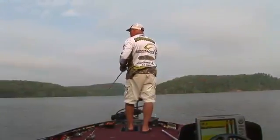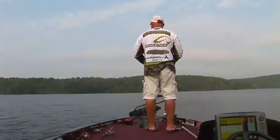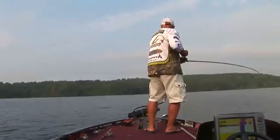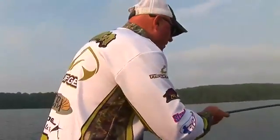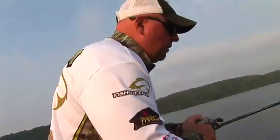Tighten up that drag. Got him. Oh yeah, good one. Oh boy. Look at him. You see that? Same spot. Oh, just barely in the front of the nose. Have fun. That's what it's all about, man. Smallmouth fishing, and it's even better when you get good ones, eh? Oh man. Just take your time. Let them fight. Tighten up slowly.